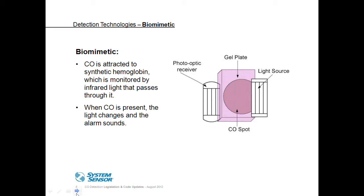So getting back to the biomimetic sensor, they monitor the amount of infrared light that is passed through a disc of synthetic hemoglobin. The disc darkens in the presence of carbon monoxide. As CO concentrations increase, the light is absorbed, which then triggers an alarm.